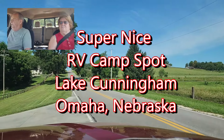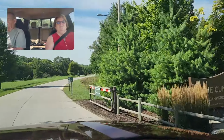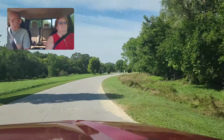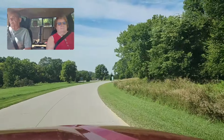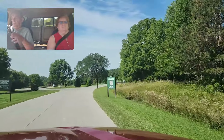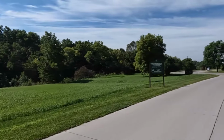Alright, we're at Lake Cunningham Campground entrance here in Omaha, Nebraska. And we're just coming in now. We've been here for almost a week, and this is one of the nicest campgrounds we've ever been to, I think. And you'll see, we're going to run through the whole thing so you've got an idea what's here. There is a dump station here on the left which you can go in or out.